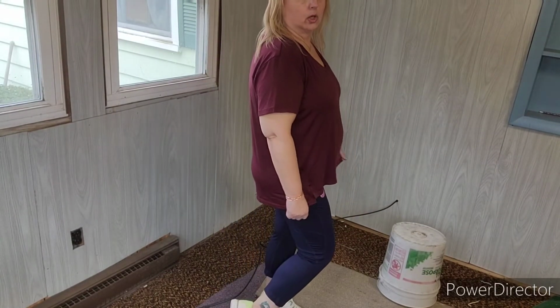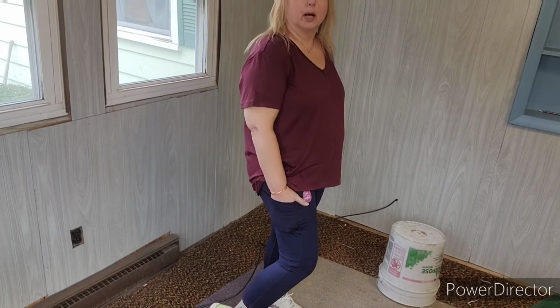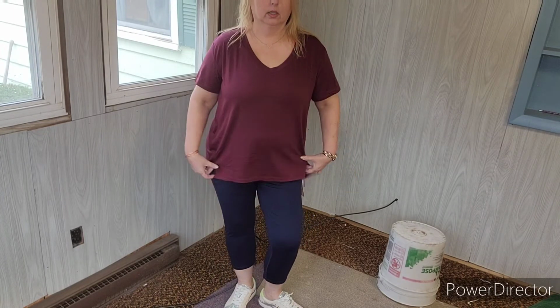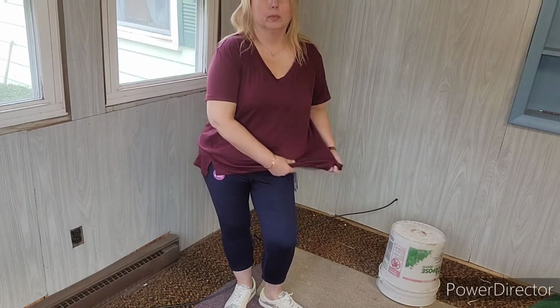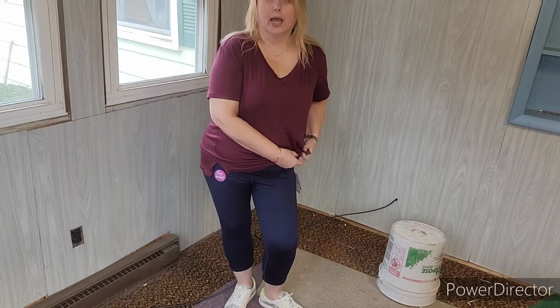All right, so these are those pants. Oops, trying to find, there's the pockets right there. They're nice and soft. They're really cute. The top, again, nothing all that special, just a t-shirt. It is big, so it could kind of have a little tie action.